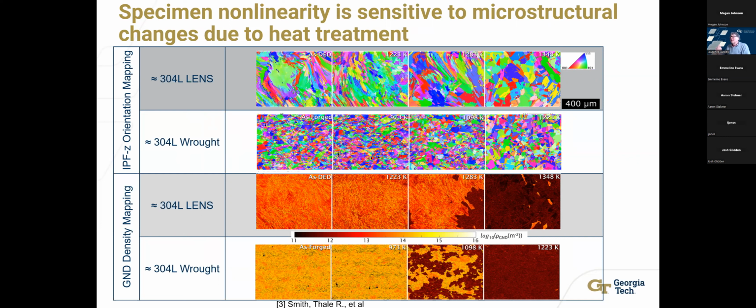But from this set of images here, an expert can read them. These are each of the parts at different times, and you see the as-forged after the different temperatures, and you see we're backing out two different parameters. And here we're looking at the LENS versus the additive versus the wrought. And from this, we can make some kind of interpretation.